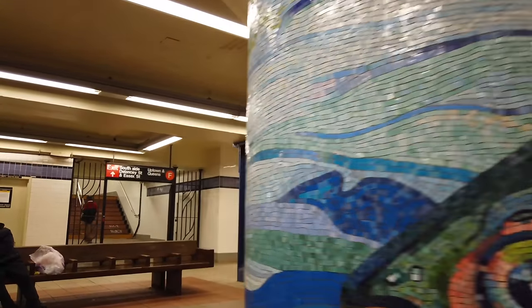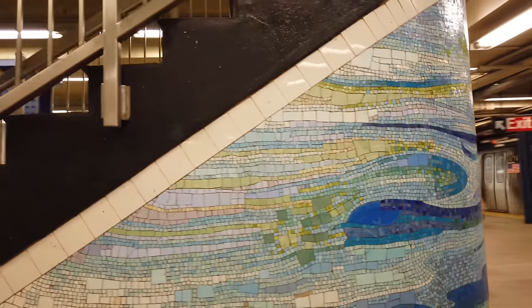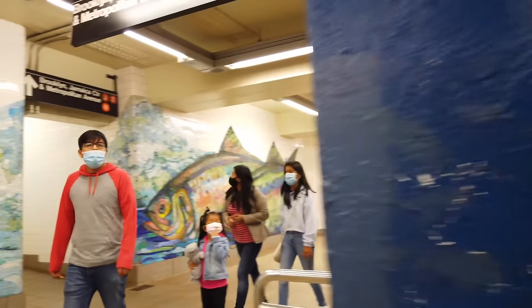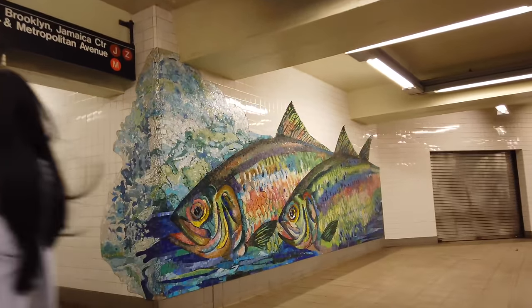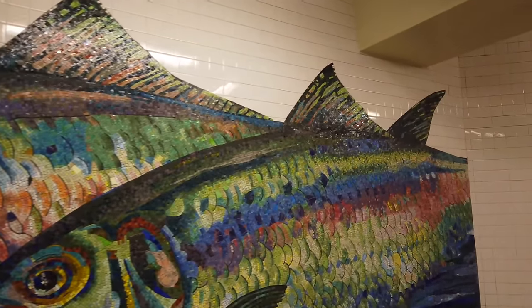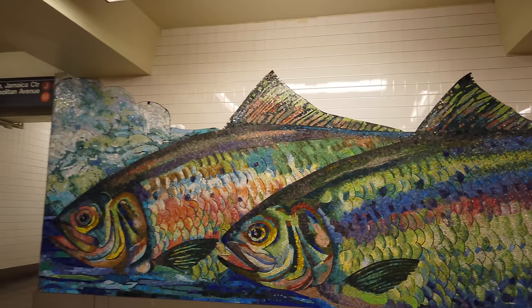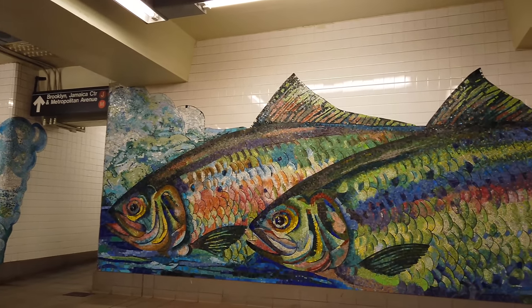This is a nice mosaic set up here. I never actually looked at this before. The fishies, very colorful, very pretty. Oh, there's a big fishy. Two big fishies. Nice. Wow, they really are rainbow trout, aren't they? I assume that's what they are. Very pretty, I like it.